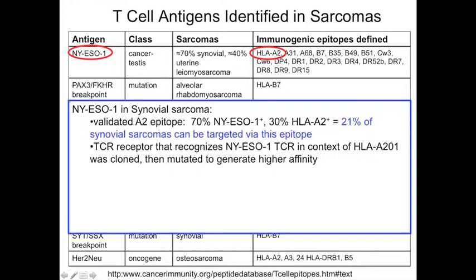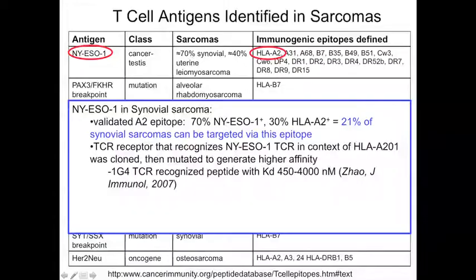Furthermore, this T-cell receptor was made by a company and affinity matured with lots and lots of effort. So this is not something we can do in our laboratory. We need to work with academia for these T-cell receptors. They're much more complicated, I think, than the CARs. But with that in mind, we have treated patients with this genetically engineered T-cell receptor, and here's a vignette.